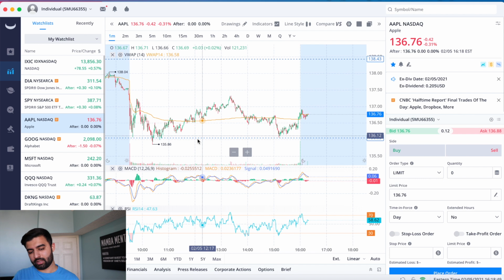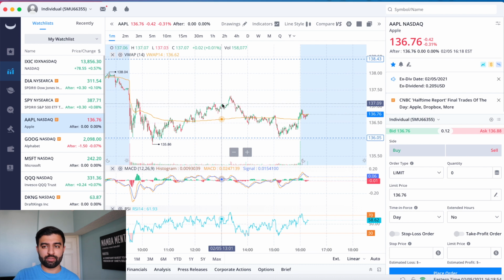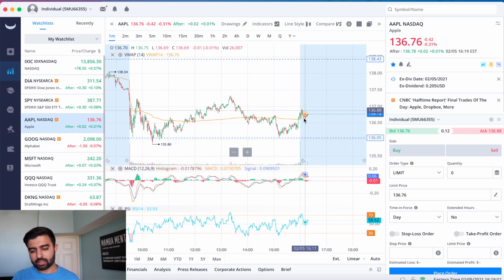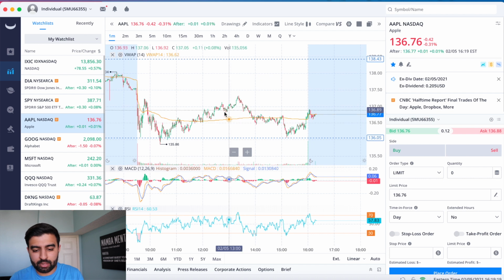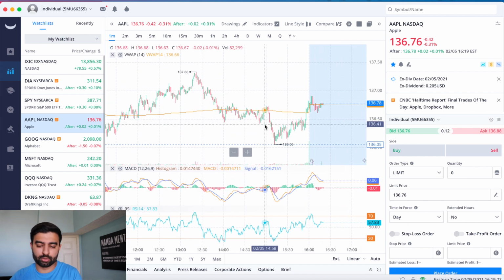Good thing about today, this push that it had in the first half of the day was definitely something nice to see. It was better than us breaking this level and just going sideways or down. The other good thing is the fact that we closed above VWAP, the volume weighted average price, I don't know why I can never say that in one go. If you don't know what that is, feel free to check out my VWAP video. It really explains how I use it. I use it a lot more than I think a lot of people do, and I think it can be really good to use as a tool.